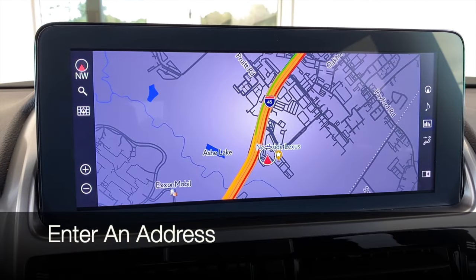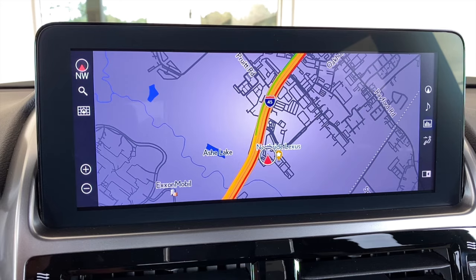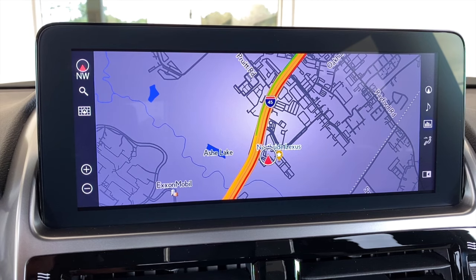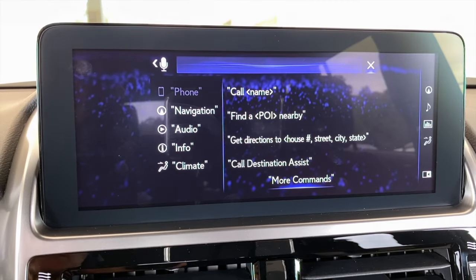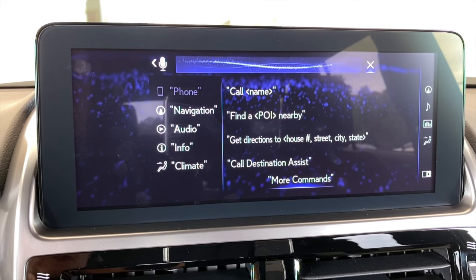To enter an address, all you have to do is say the complete address, including city and state, with no zip code. Get directions to 12000 Katy Freeway, Houston, Texas.